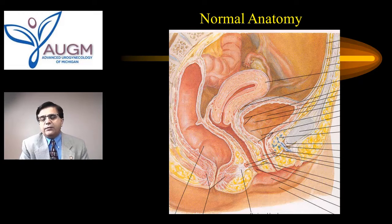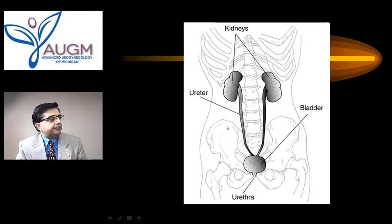So let's just do a little bit of an overview of the anatomy and the physiology of bladder function. As you can see in this picture, looking at a woman from the side in profile, head is here, feet are here, the front is here, the back is here. This is the bladder right here, which stores the urine, and this is the urethra that brings the urine to the outside. Behind this is the vagina and the uterus on the top and the rectum at the back. So that's the typical normal anatomy in a female pelvis.